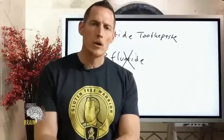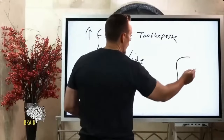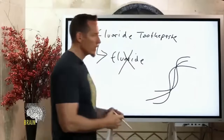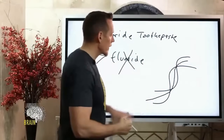And a number of nutritional deficiencies can cause excessive bleeding. Number one nutrition deficiency that causes gum bleeding is vitamin C deficiency. Your gums are collagen, and collagen is like a rope. It's a triple helix. If you've ever seen a big rope on a boat, it's like three little ropes wrapped around to make one big rope. That's what collagen looks like microscopically.